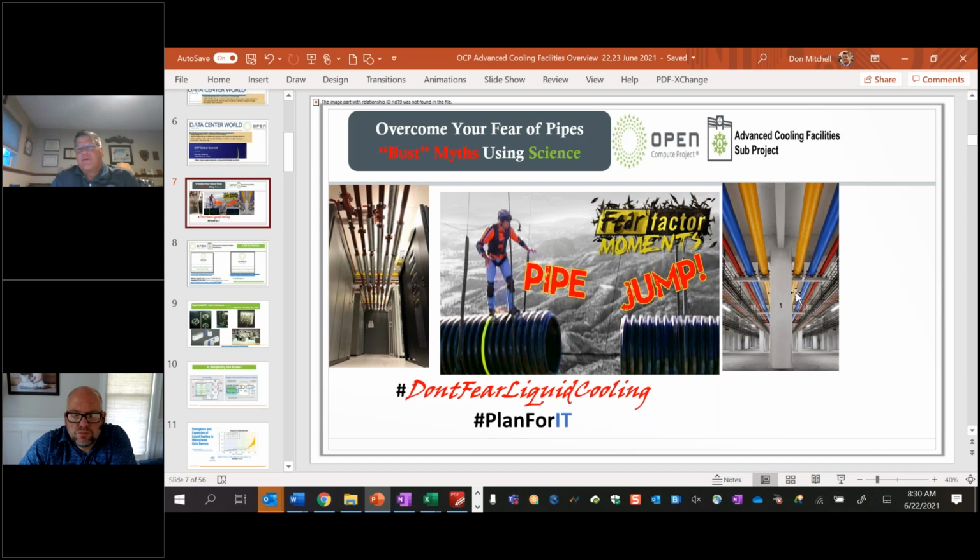If you're going to have a pipe run over your IT racks, and I'm assuming this room is going to be populated with IT racks, it looks like it might be, I don't know that for certain, I'm just taking a guess. But the concept ends up being, if you're with a slab floor, which is what we're focusing on today, the addition of liquids in a slab floor environment. If you're going to add liquids, the pipes are going to go overhead.